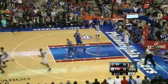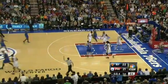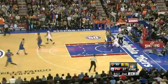Raymond Felton drives, gets the layup. He had 16 and 8 assists. J.R. Smith to Carmelo. Something about the Knicks' pace on offense right now. You know, they keep steadily coming at you. You see Carmelo, that three-point line has been a big, big help to the New York Knicks in the early part of the season.